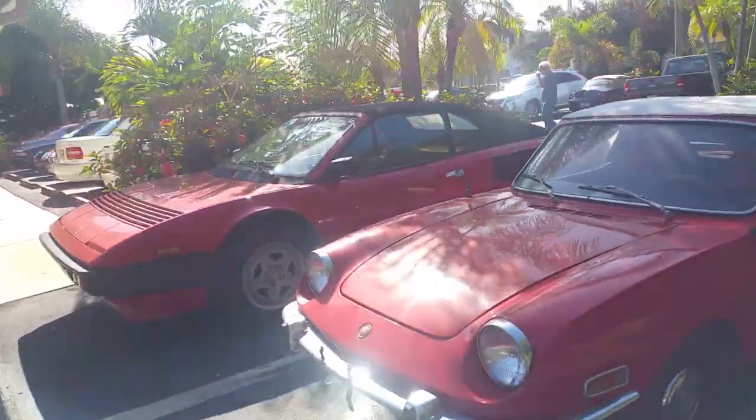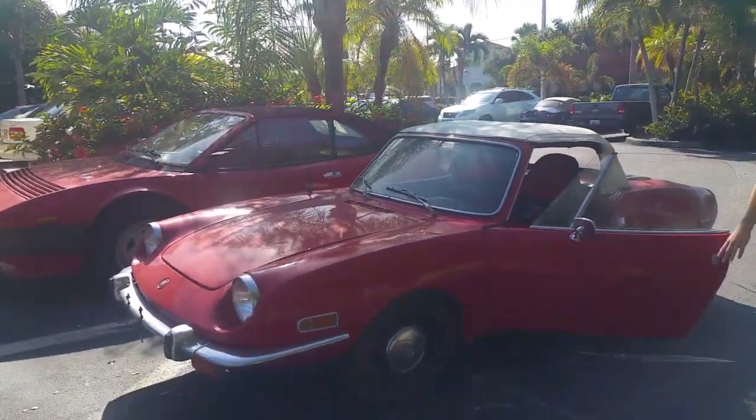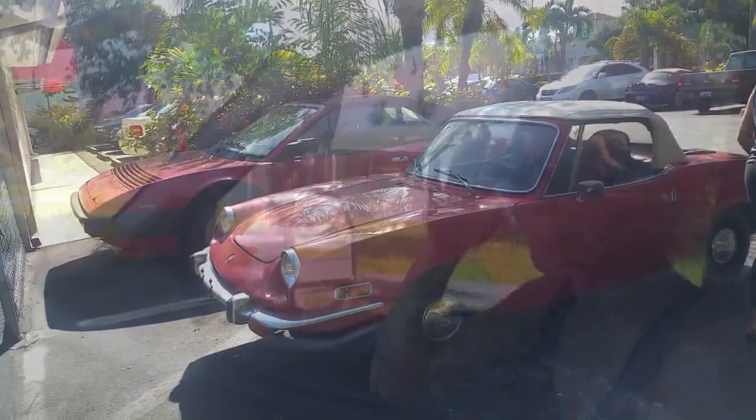And its final resting place for us is next to a Ferrari. That's pretty good company. One of our best friends has a Ferrari. How do you feel? It's so hot down here. You know, I almost want to shed a tear. I can't tell from your big old goggles there. I just really like that little Fiat, but you can't build everything. You can't have everything, and we need to make room. And I just kind of want to build something else.